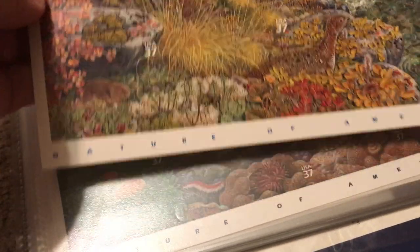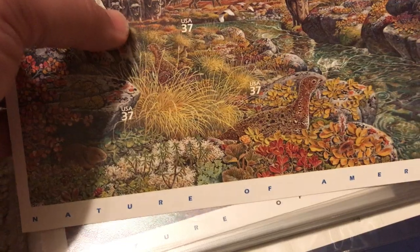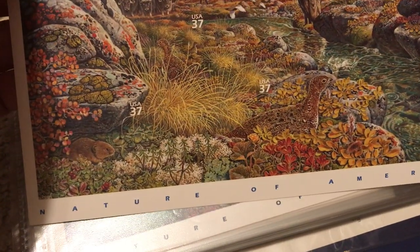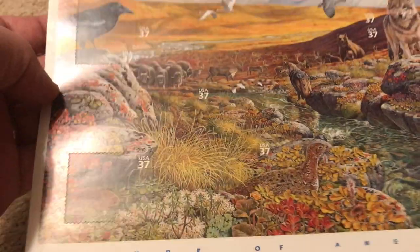The bear. You see the water. Arctic tundra. So it's muskoxen, caribou. And then in the back you can see glaciers. Really, really love these sets.